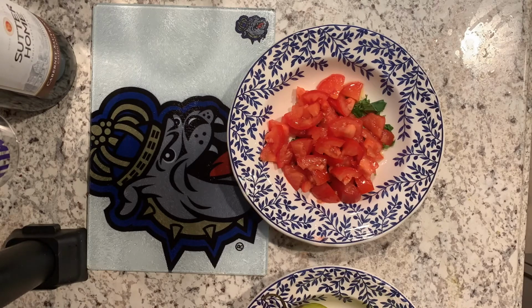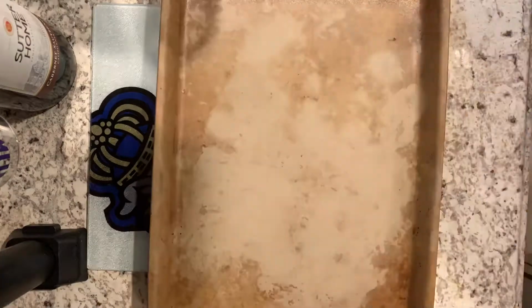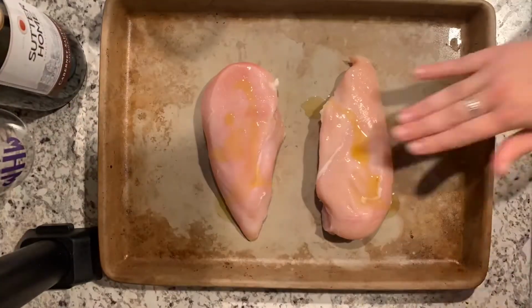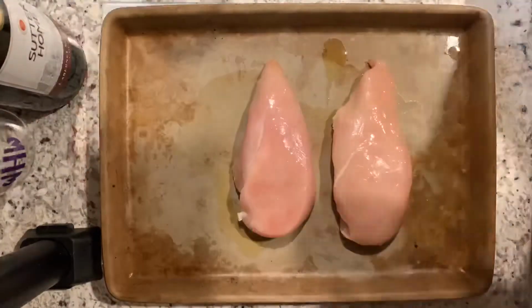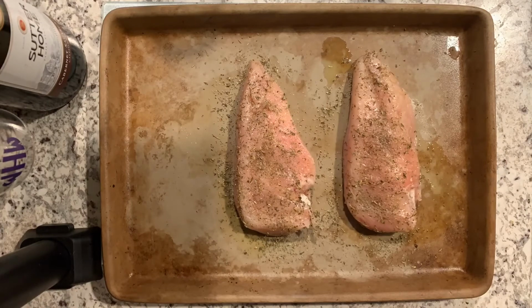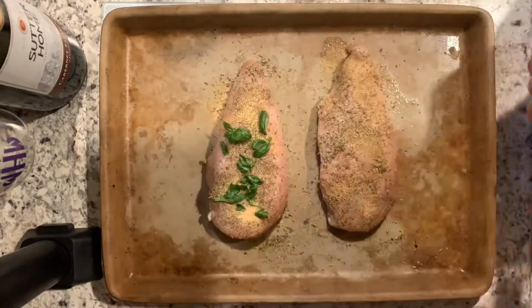First, I cut up some tomatoes and added some fresh basil and Italian seasoning and garlic. And then I just oiled up these chicken breasts, added the mixture to the top, and then baked it in the oven. And for the last few minutes, I added some vegan mozzarella cheese. So that was my dinner, and we paired it with a salad.